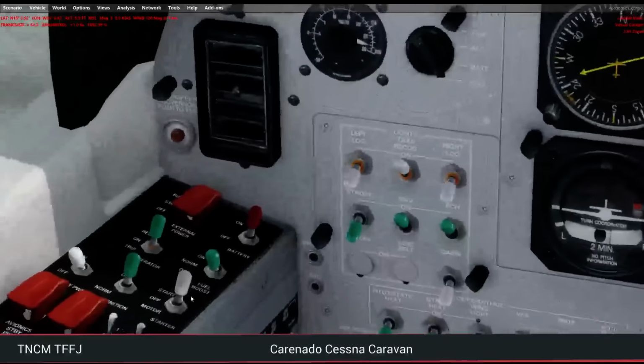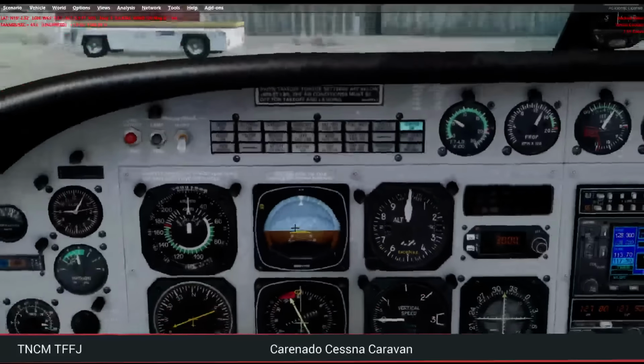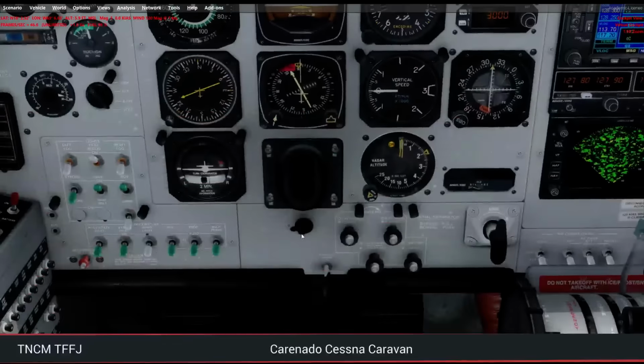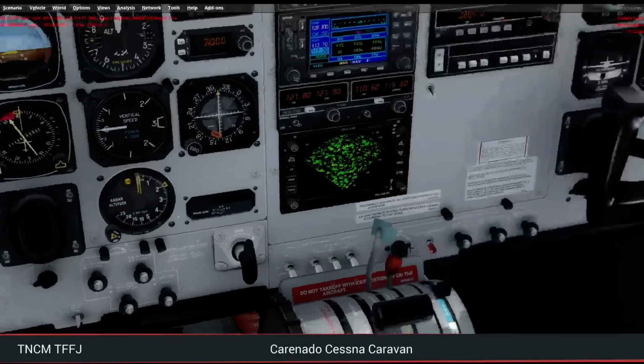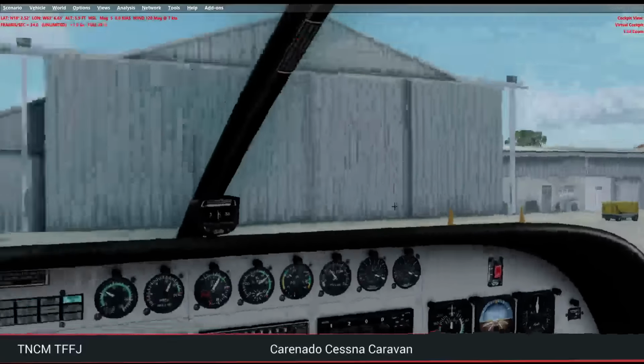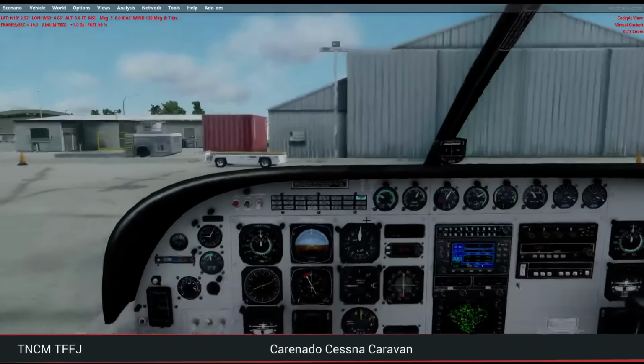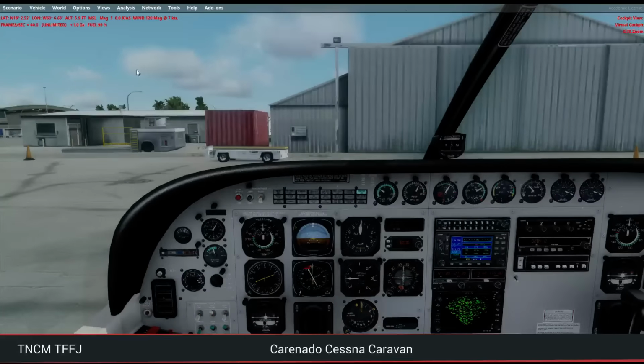That's not good. Okay, ignition is on. We don't need the pitot heat. In fact, we don't need that much to do this flight. Flaps are set. Fuel is 99%. We don't need 99% fuel. We maybe need 50%. I'm just going to put it to 50.